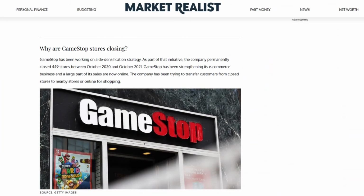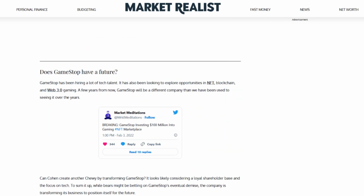And it makes you wonder, is GameStop going out of business? Well, according to this article, yeah, they did close 449 stores in 2020 and 2021, but it's not necessarily going out of business. It's just selling games and stuff isn't as lucrative as it used to be. And to GameStop's credit, according to this article, they have been hiring a lot of tech talent so they can explore things like NFTs and all kinds of new ways for GameStop to continue to make digital sales, with them closing so many stores and then really overcharging on Pokemon cards.